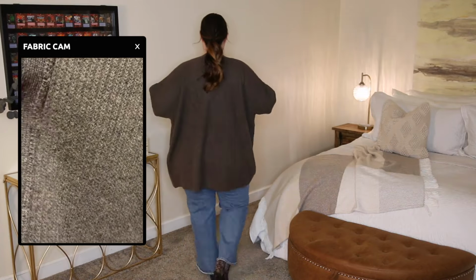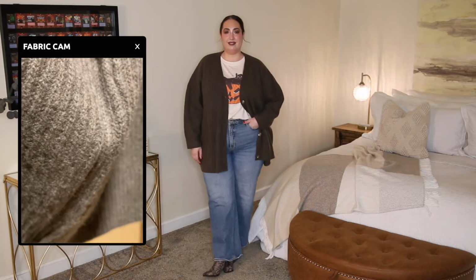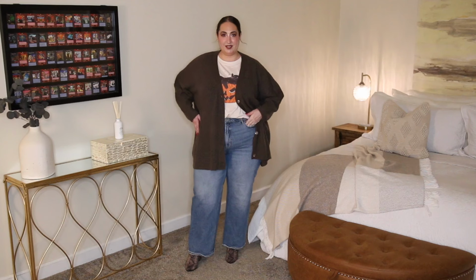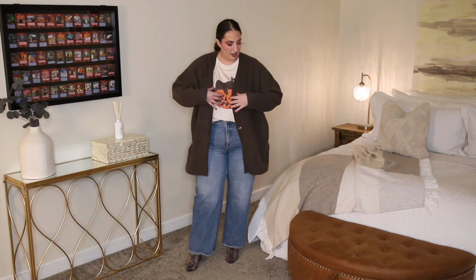And I also picked this one up in a size 3X, and it is very generously sized. So if you are a layering girly like I am, this is gonna give you a lot of room to do that. Or you could just wear it with a simple tank, especially with the weather as it is right now. Cold in the morning and then like super warm in the afternoon.